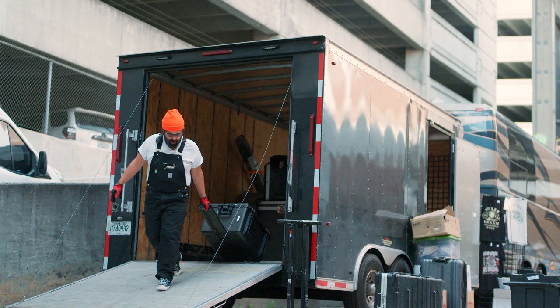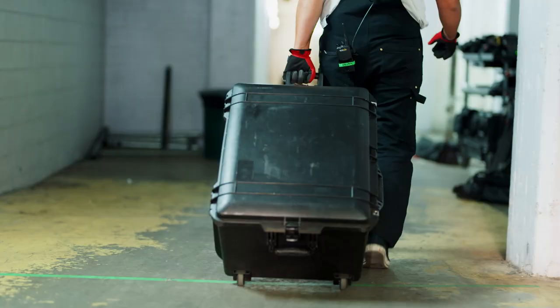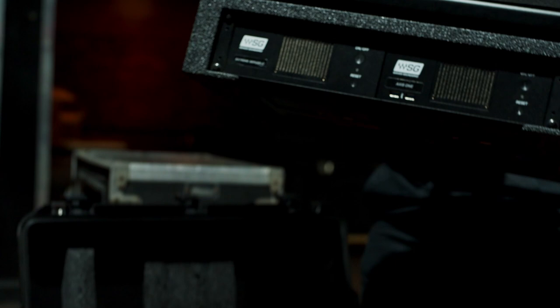The load-in for the LV1 is probably the simplest load-in I've ever had with any console. Simple Pelican, roll it off the trailer and straight to front of house. I really don't rely on anybody other than myself.